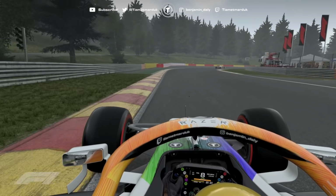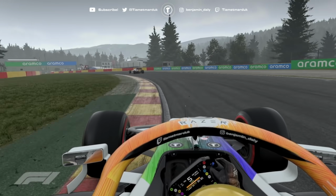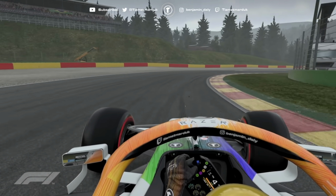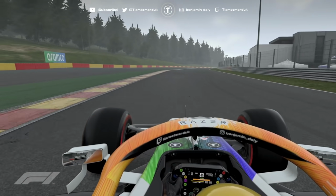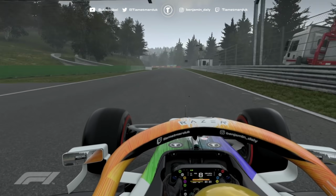Catching up to another slow car. You can tell they're going slow because their ERS light is blinking. Means they're not on a flying lap. Alfa Romeo out of the way. Into the third sector now. Fairly clean so far. No mistakes to speak of. It's almost like this guy has been driving this car week in, week out.